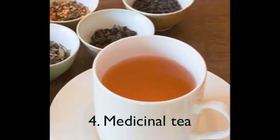Remedy number 4, a medicinal tea. Make some tea with lemon balm. Boil 2 teaspoons of the dried herb in 1 cup of boiling water for 5 minutes. Then, take a cotton ball, soak up some of the tea, and apply it directly onto the affected area. You can make this tea even more powerful by adding a few drops of rose oil and mint herbs such as peppermint, spearmint, and sage.